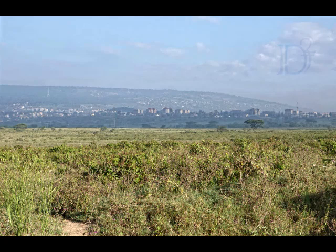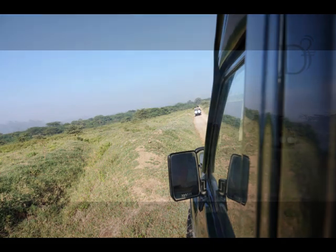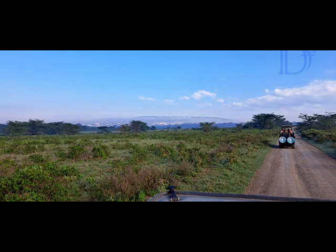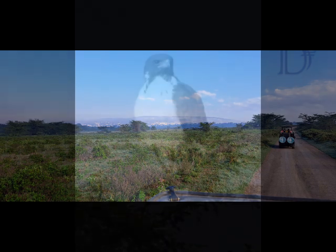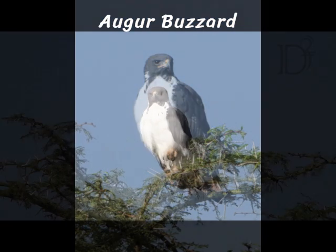We were heading away from the lake into the scrubby savannah. The town of Nakuru was spread out in the distance. Typical savanna scrub birds included a handsome augur buzzard.